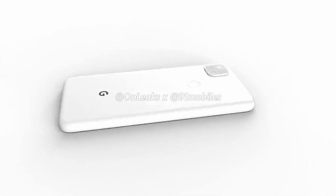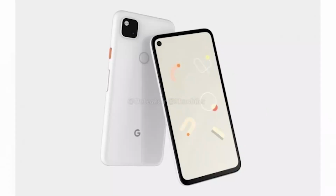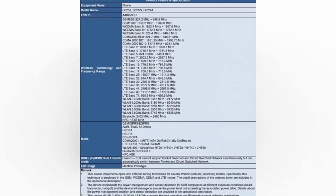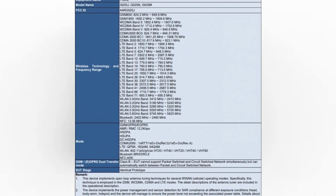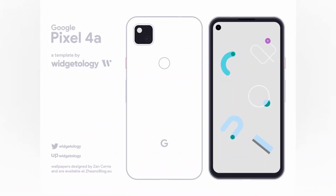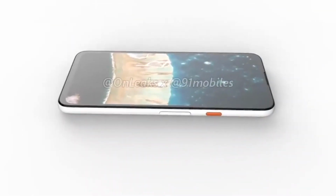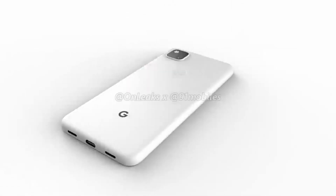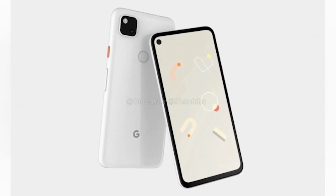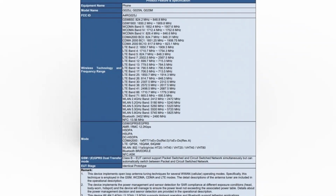There is no official word from Google yet, but a Google smartphone, which is likely the Pixel 4a, has been certified by the USA FCC, meaning it is closer to launch than ever. The FCC lists a Google phone with three different model numbers: G025, G025M and G025J, with the last one likely being the USA model. The document shared by the FCC also revealed Google will opt for an E label to keep the back of the smartphone devoid of any marking for a clean look.